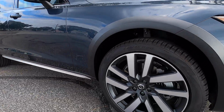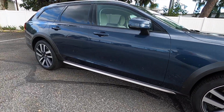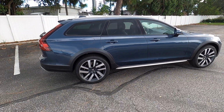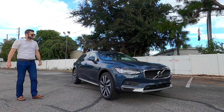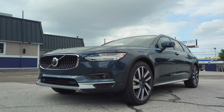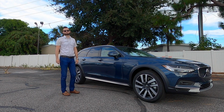The Ultimate features 20-inch diamond cut alloy wheels, all-wheel drive with instant traction, double wishbone front suspension and Integral Link rear suspension, advanced electronic stability control, and Cross Country badging on the lower sill in satin aluminum. The same goes for the roof rails and that long, polished, flat roof line, which is the signature for the V90. It's the longest in length at 195.2 inches, with a wheelbase of 115.8 inches.